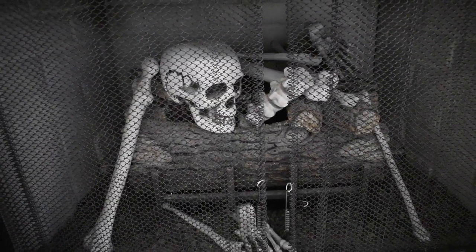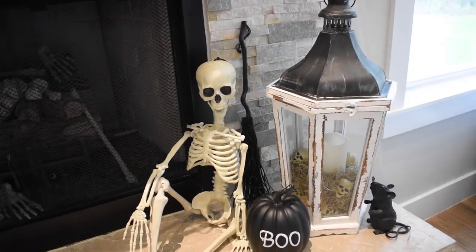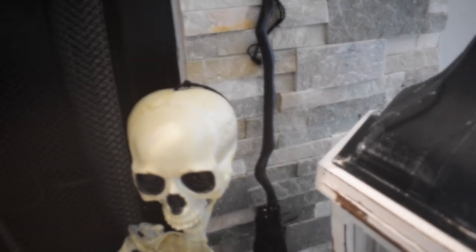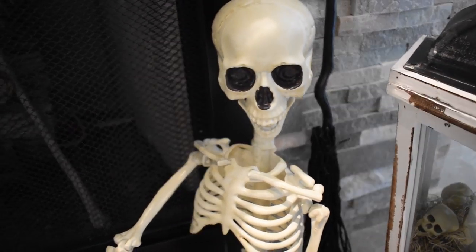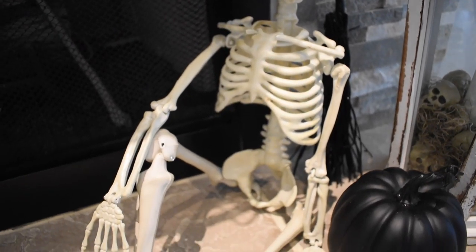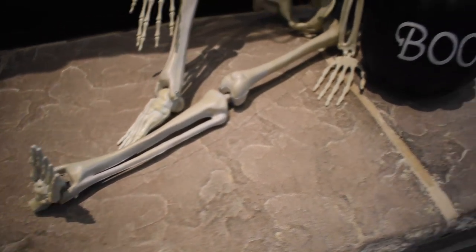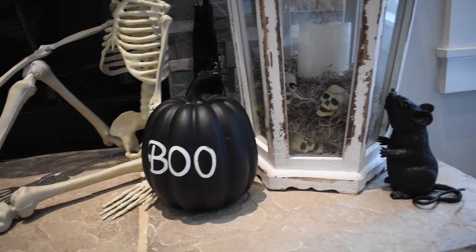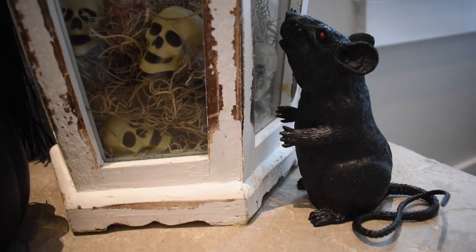In the fireplace, I just put some skeleton bones, and on the right side, I have a lantern and a skeleton. There's a witch's broom back there that came from Target Dollar Spot, I think, last year. The little skeleton, I mean, come on, he's just kind of creepy looking. The Boo pumpkin from Target. And then in the lantern, I have just some old Spanish moss with some little skeleton heads, and then this little rat kind of leaning up on that.